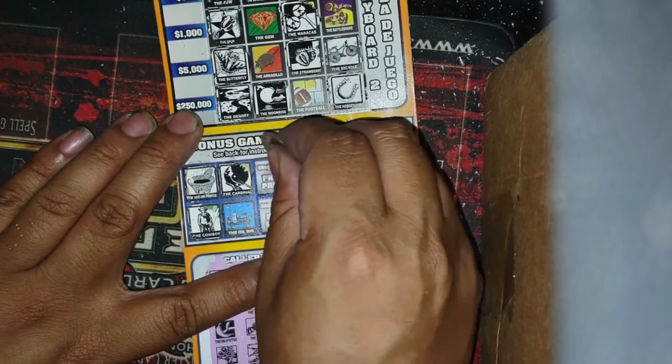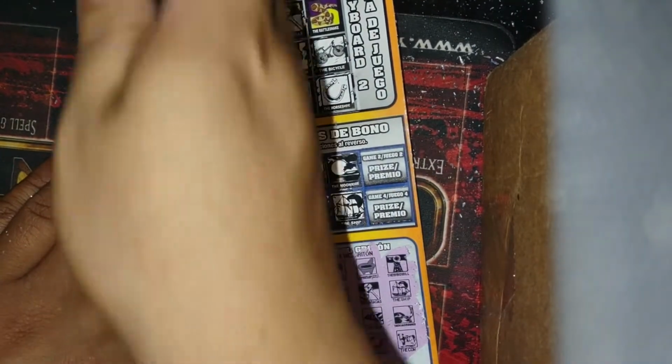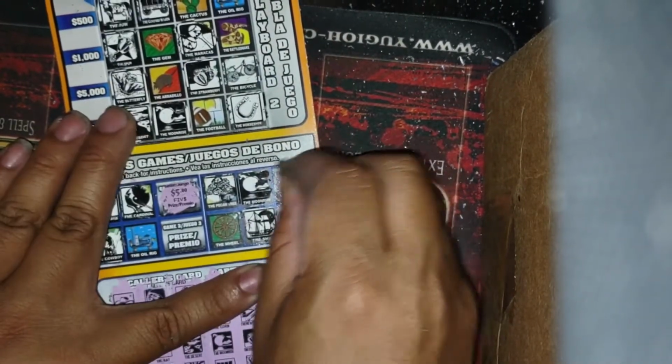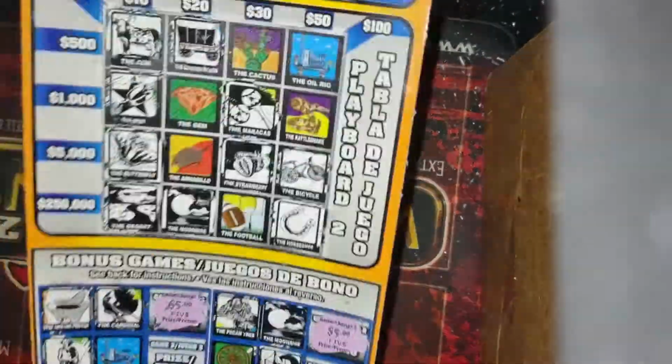So the first one. It's five, yeah. So I won $30. Yep, it's 10, 20, 25, 30. So the $10 Loteria gave us $30. So far I have what? $34.